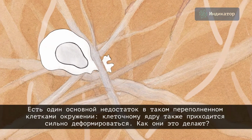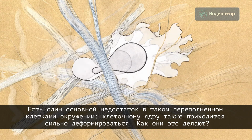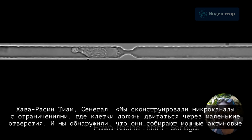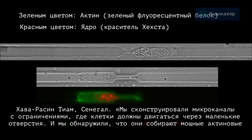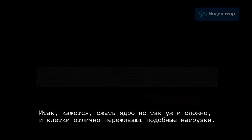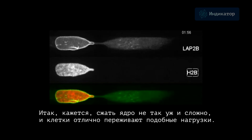There is a major drawback to crowded environments. The cell nucleus also has to strongly deform. How do they do that? The drawing does not tell. So, we build microchannels with constrictions to watch cells move through small holes. And we found that they assemble a strong actin structure around the nucleus when it deforms. So it doesn't seem so hard to squeeze the nucleus after all. And cells survive this exercise very well.